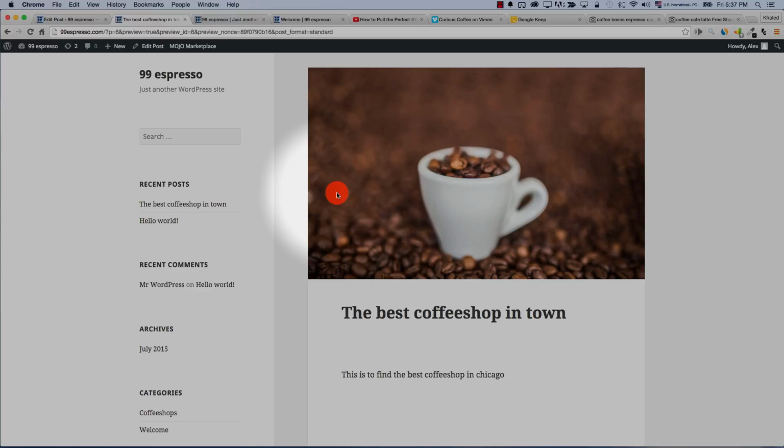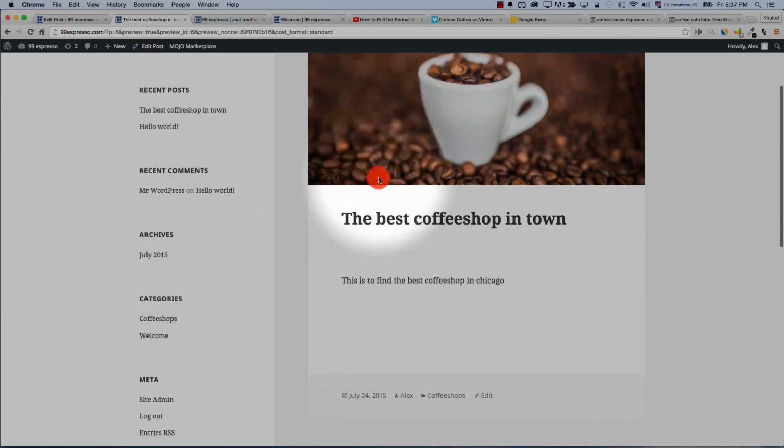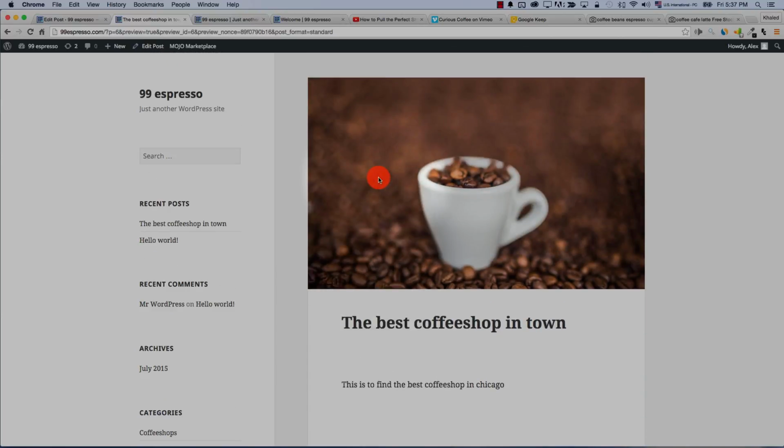Every theme, we're going to get into themes later, but every theme deals with this in a different way. But simply put, we just got the image to be featured in the post, so it looks much better now, which is different than the image being inside the post.